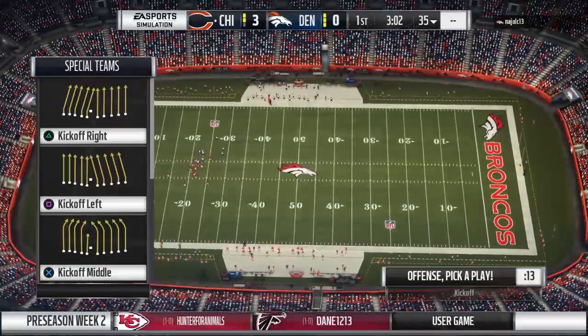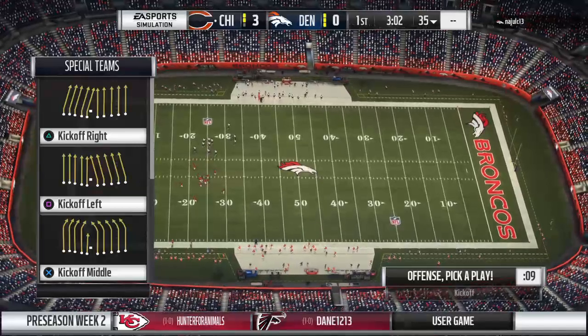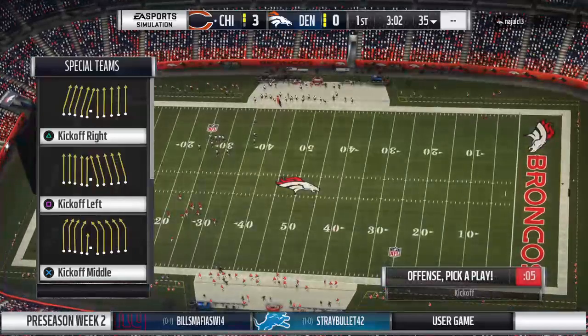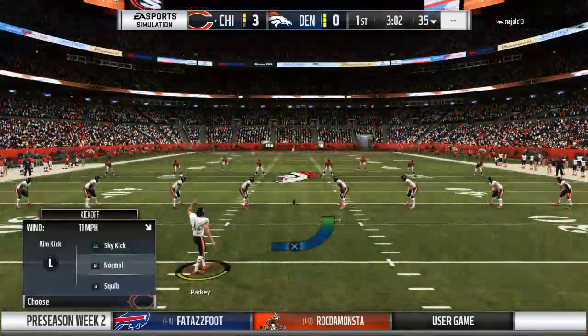And 3 points, not to be underestimated. How about this, right? You're on the road. You're under the lights. National television audience. This is not a dress rehearsal, partner. This is for real, and a pretty nice opening statement.